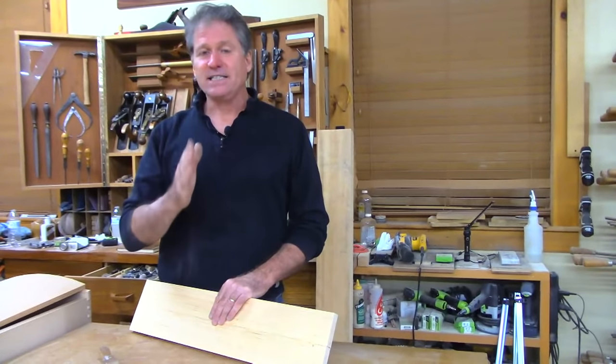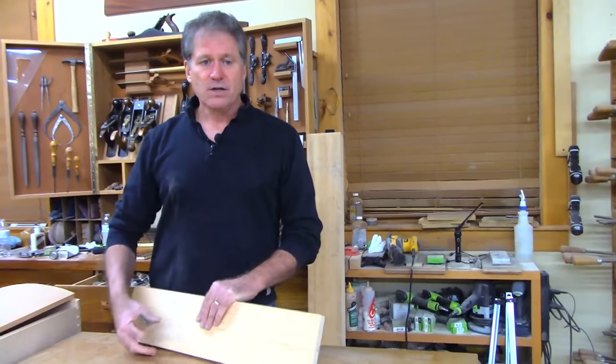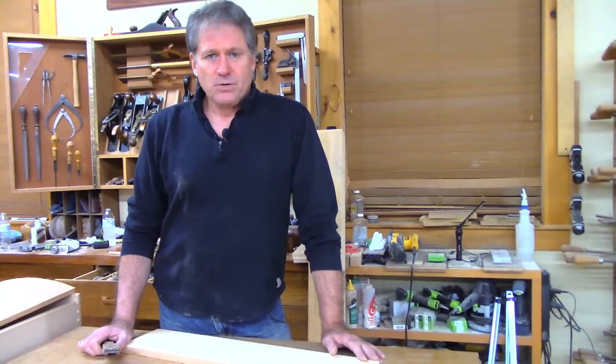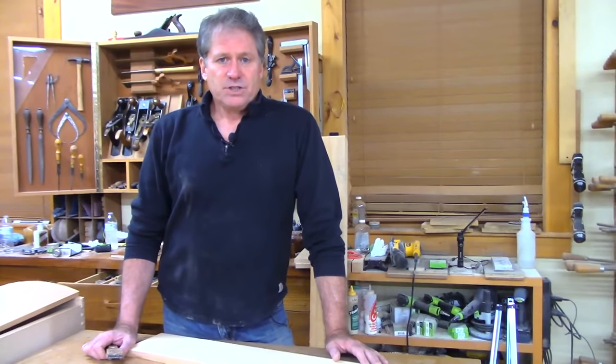but it's not as stable. I can't remember what the numbers are, but you can look at the seasonal movement chart or whatever, and you'll see the difference in that ratio.